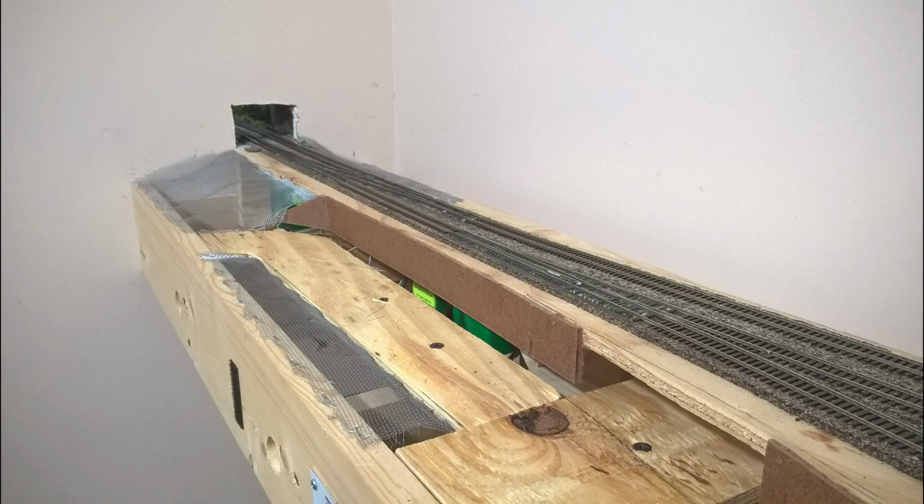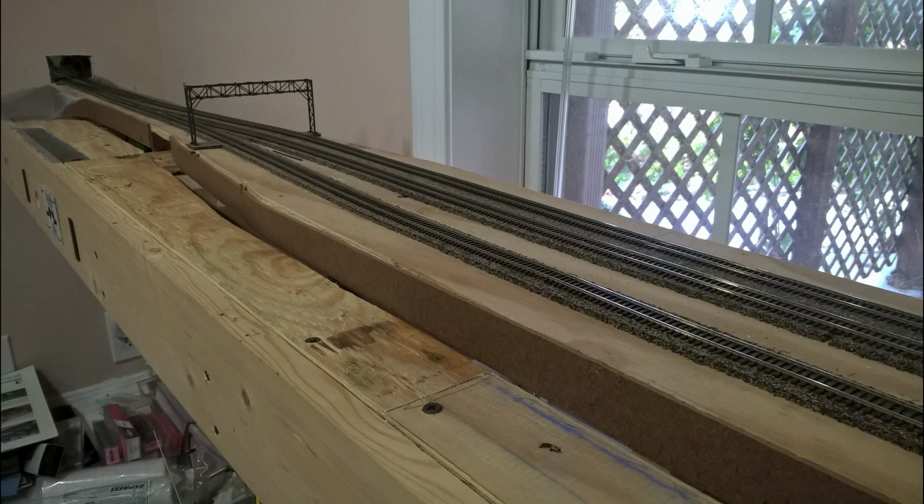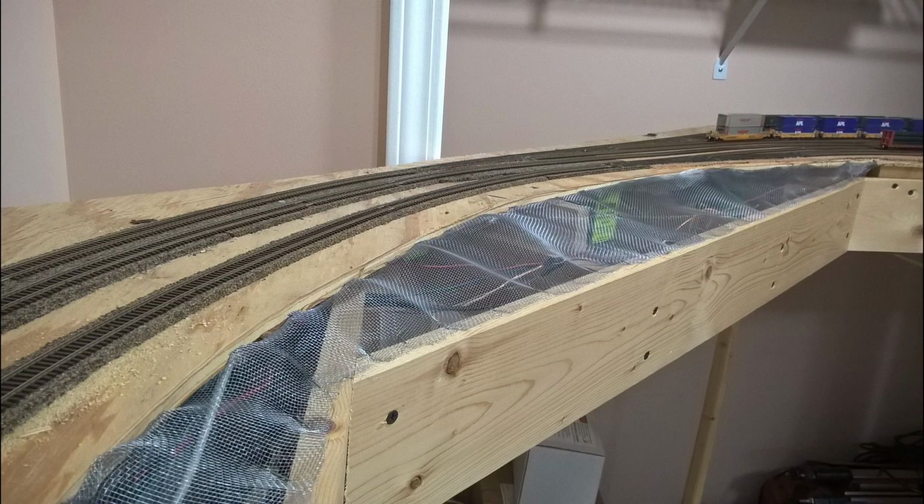And then it stayed that way for a couple of years until 2017 when I used green wire for the ground cover and also put in the retaining wall using masonite and also used some plywood for where the roads would go.